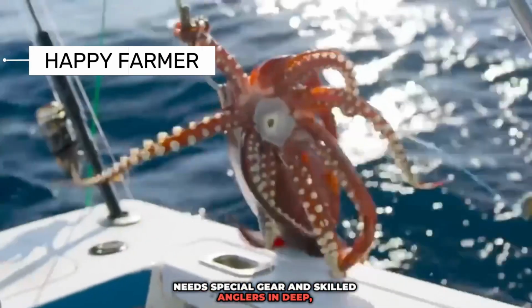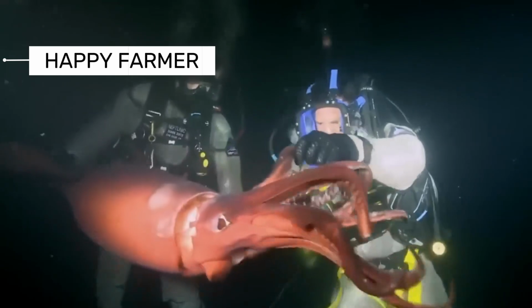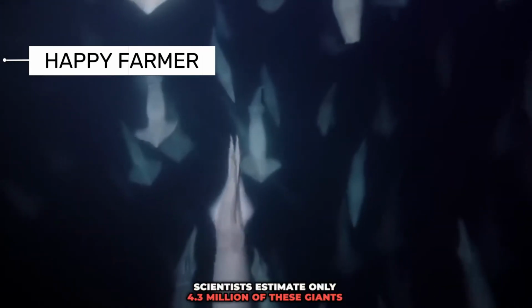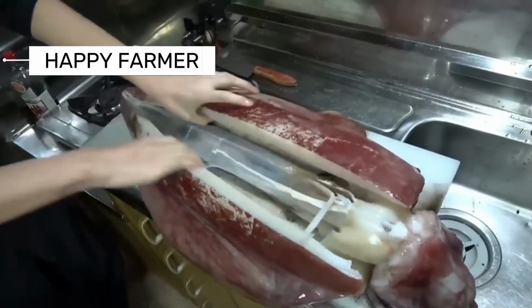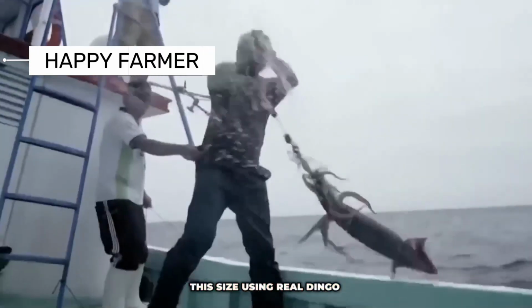Catching these big fish needs special gear and skilled anglers in deep, cold waters. Scientists estimate only 4.3 million of these giants remain worldwide, based on studies. As a result, commercial fishermen can only catch fish this size using reel, dingo, or wheel methods.